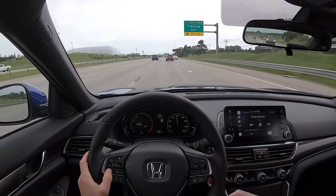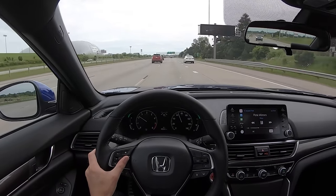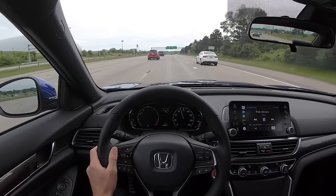In my opinion, a very respectable sound system. Does a really nice job keeping, you know, clarity at speed, nice bass.